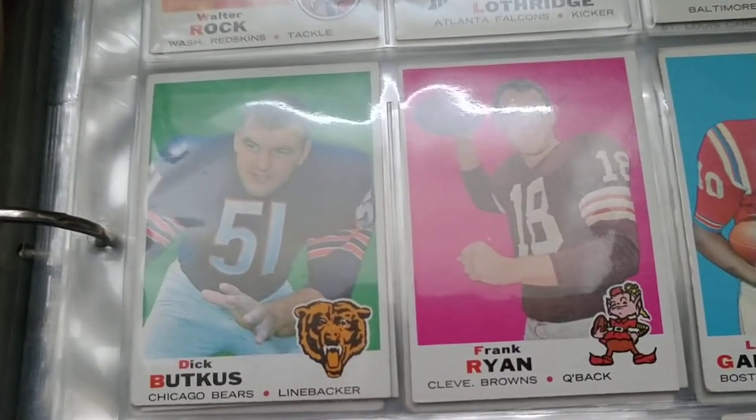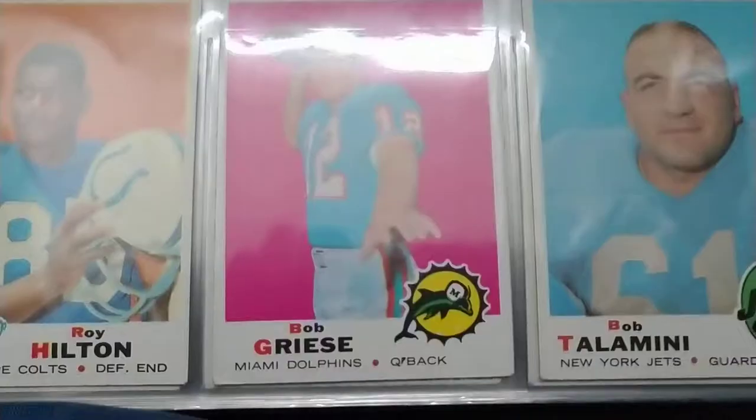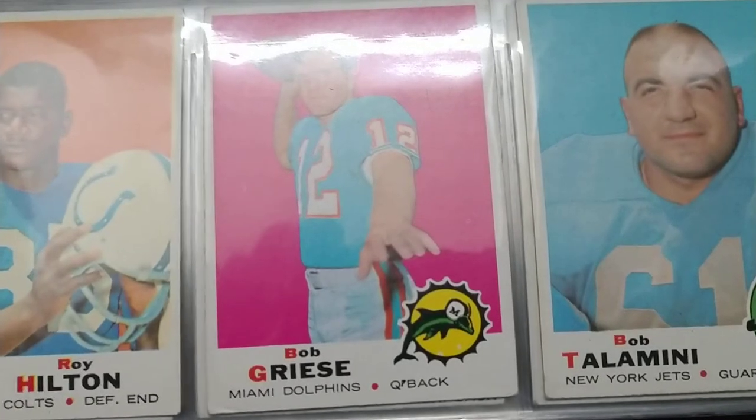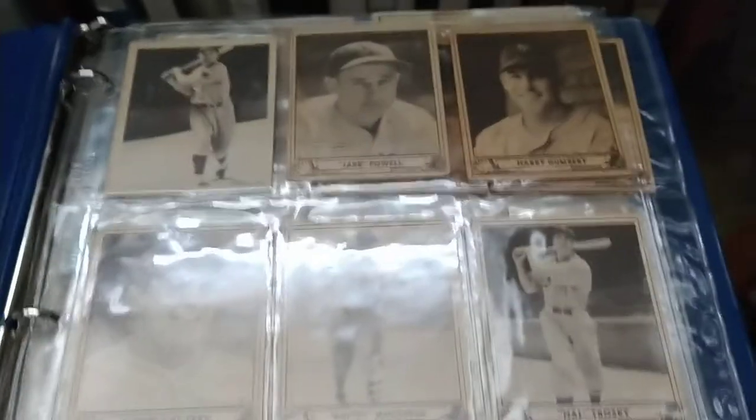I got that about 6 months ago at Bill's Sports Collectibles. Yeah, Bill's Sports Collectibles is a local sports card shop in Denver, Colorado. I'll go every once in a while to help fill sets. Excellent place. And here are the oldest cards.